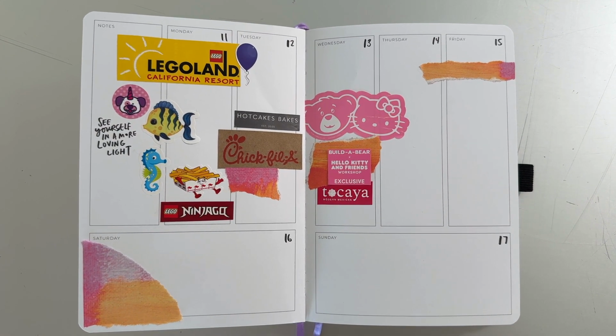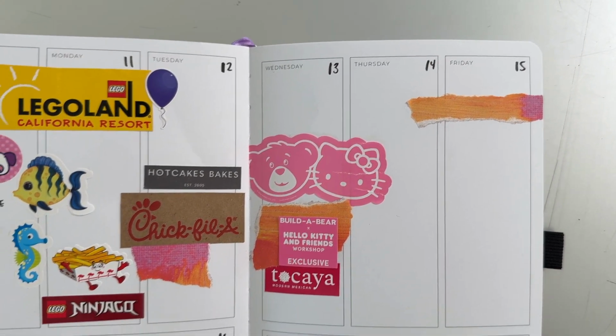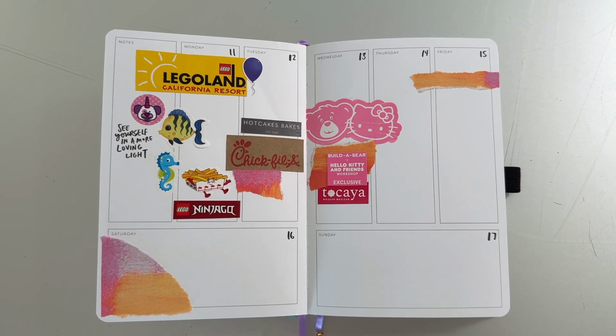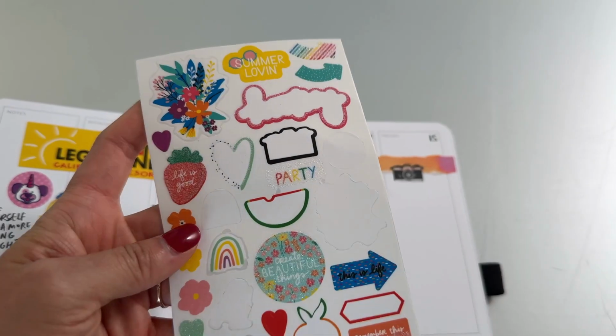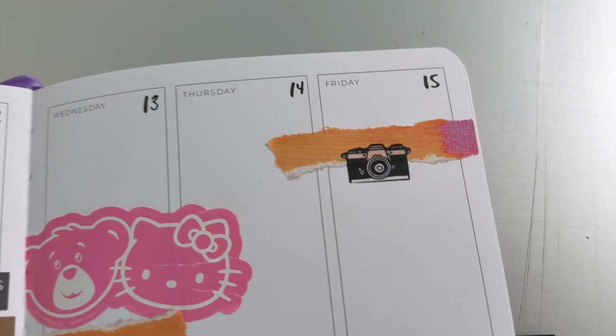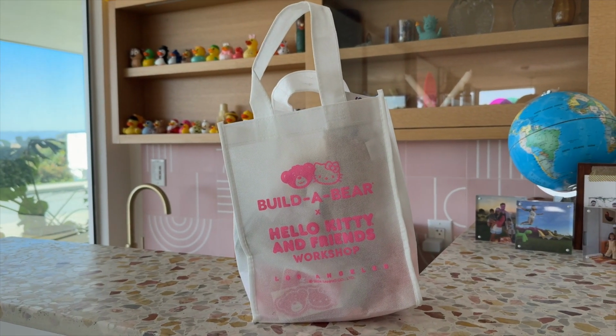And here is what it looks like. There's plenty of gaps to fill in, but I feel like this is a really good foundation. And because the store actually opens on Friday, I went ahead and put a camera sticker from my collection from a while ago down right here.